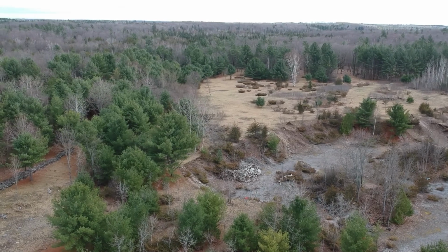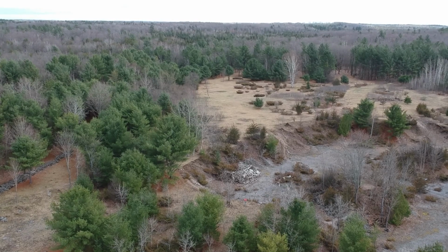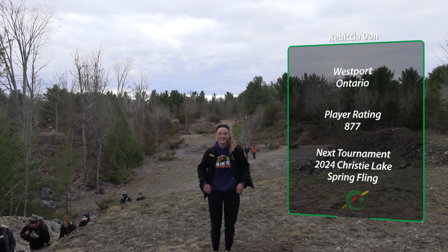Look at this lovely aerial view. I believe this is looking over hole 2 and hole 3's fairway. Just gorgeous. Let's introduce our competitors.